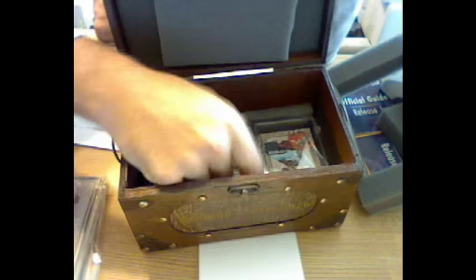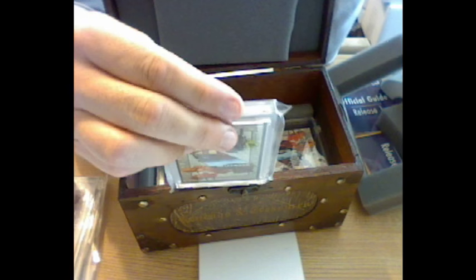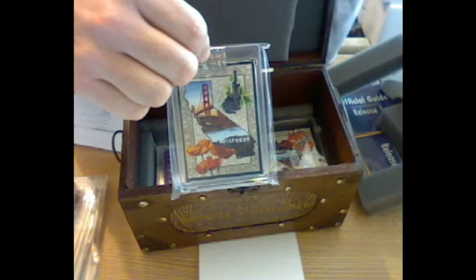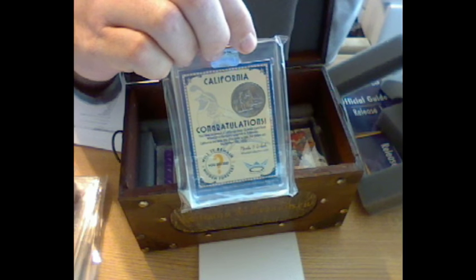Next hit is going to be the California State Quarter card. It's the base State Quarter card. It is right here.